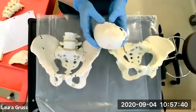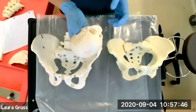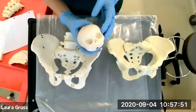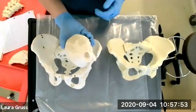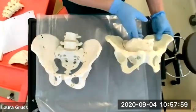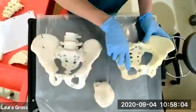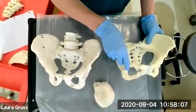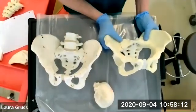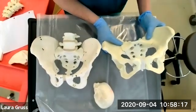And of course, the largest part of the infant when it's born, the largest bony part that has to pass through the pelvis is the skull. So this here is a plastic model of a skull of a newborn or a neonate. And this is life size, so that's about how big a baby's skull is going to be when it has to pass through the pelvis. So we can see a number of places where the female pelvis is different from the male's that basically enlarge the passageway that the baby has to go through in order to get out of the mother's body.